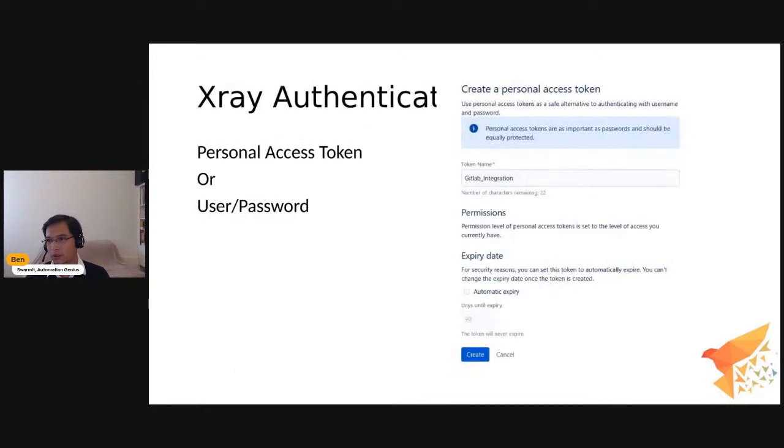Good. Then when you call back from GitLab to Xray, of course, GitLab also needs the right to access Xray. For this, you either need a personal access token, which you can create in Jira under your profile, or the username and password of the user that you want to use for this.